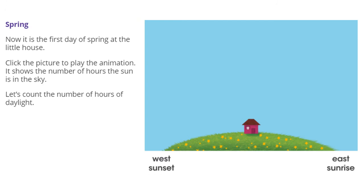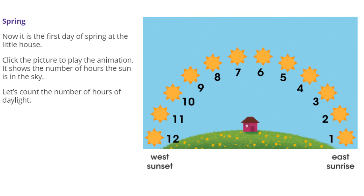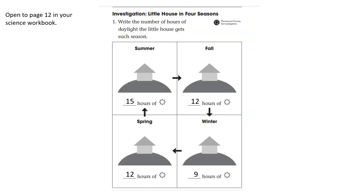Spring. Now it is the first day of spring at the little house. Click the picture to play the animation. It shows the number of hours the sun is in the sky. Let's count the number of hours of daylight together. 1, 2, 3, 4, 5, 6, 7, 8, 9, 10, 11, 12. 12 hours of daylight in spring. Let's write that on our page 12. 12 hours of daylight in the spring.